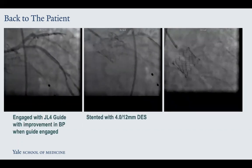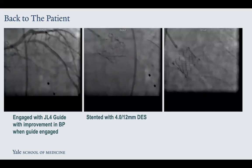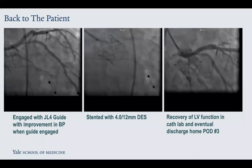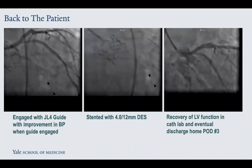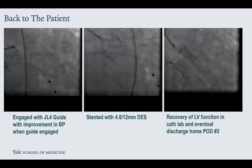So we went ahead, we stented this with a 4/12 drug-eluting stent, hanging it back into the aorta just a little bit. And here you can appreciate the final shot. And so I think you can see here the significant difference of how the ostium of that coronary is now nice and wide open, whereas previously it had been significantly compromised. This patient was fortunate, did quite well, but was eventually discharged on post-op day 3. So that's coronary interventions pre-TAVR and coronary interventions during the TAVR.